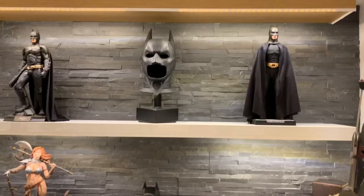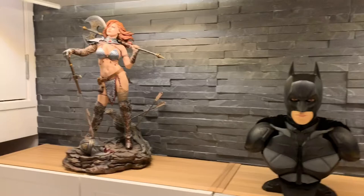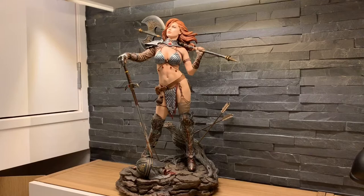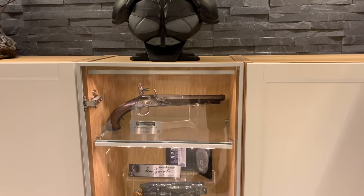We've got the quarter scale Batman Begins and the Dark Knight alongside the Noble Collection Cowl. Down below we've got a DC Direct Batman Bust, Half Scale. One of the newest things that I've just received in the last 2 weeks is the Sideshow Premium Format Red Sonja. I'm really keen to show you guys that next time we are here to do episode 3. Moving down, Master Replicas Jack Sparrow Flintlock.